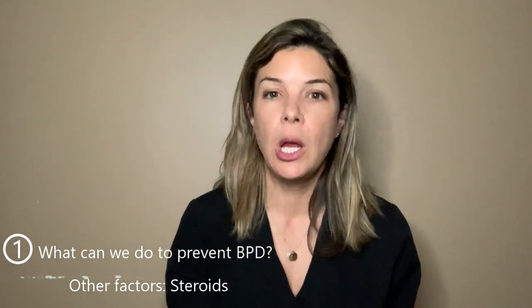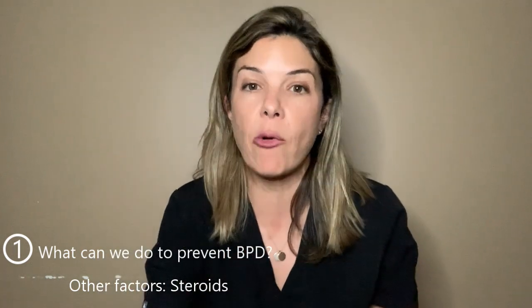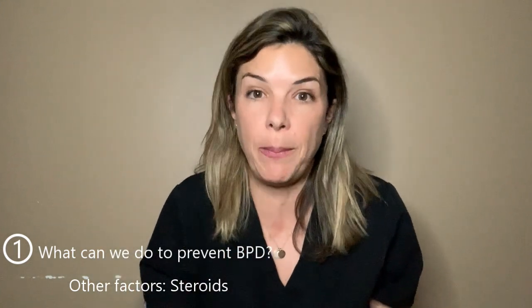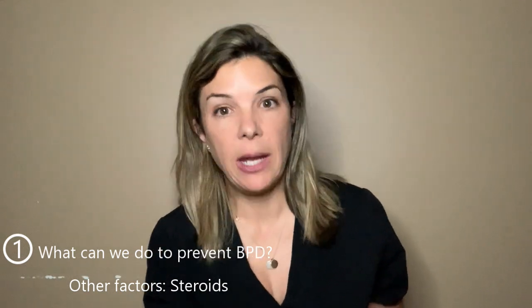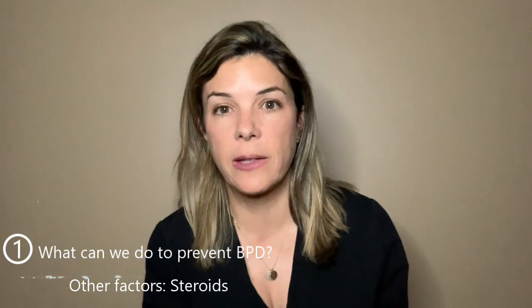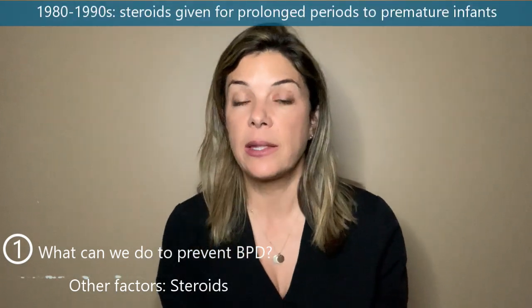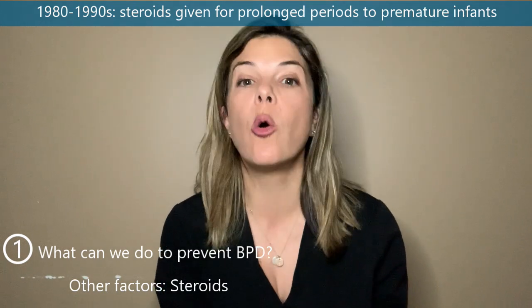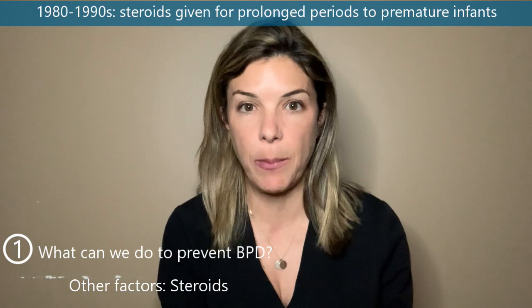So as you all know, steroids decrease inflammation, so it would be very logical to assume that since inflammation is such a huge part of the development of BPD, giving steroids could therefore reduce BPD. And this is true. If steroids are given, generally they are associated with a reduced incidence of BPD. So in the 1980s and the 1990s, steroids were generally given for long courses and they were effectively found to reduce the incidence of BPD.